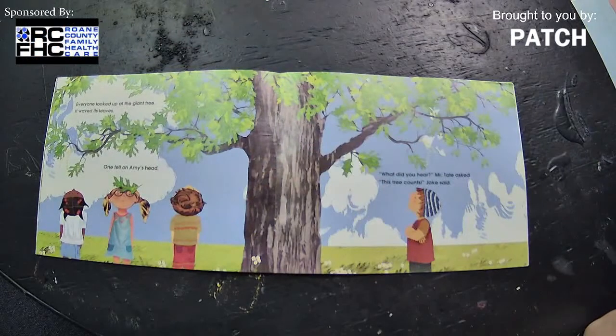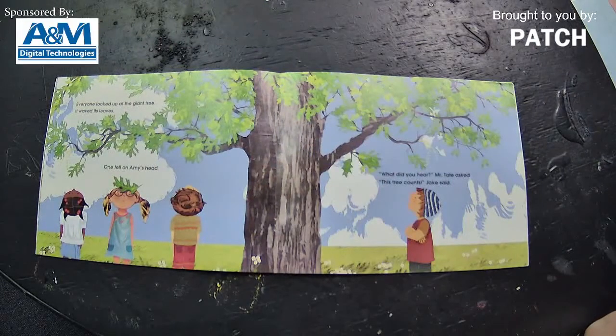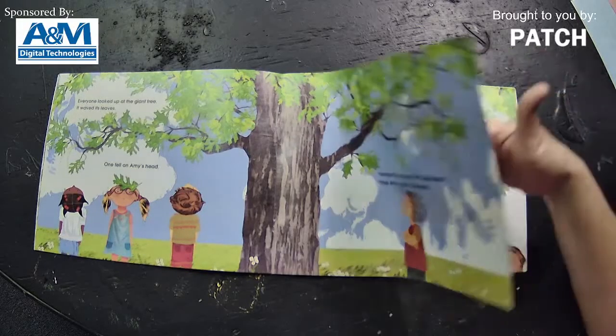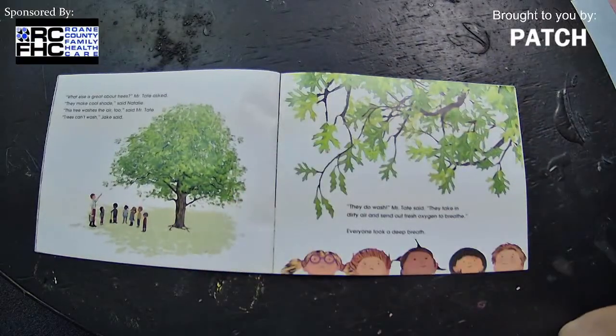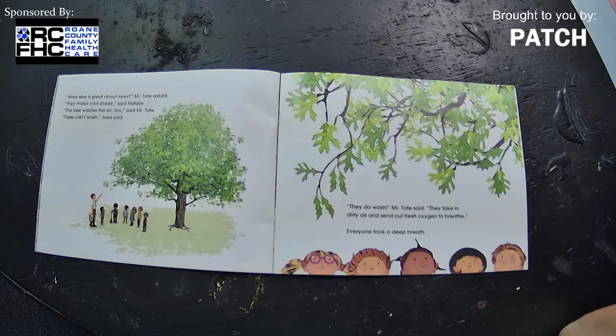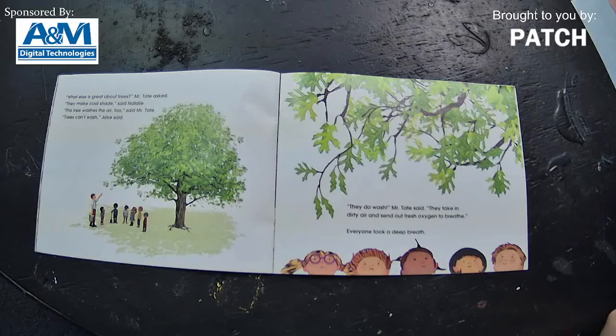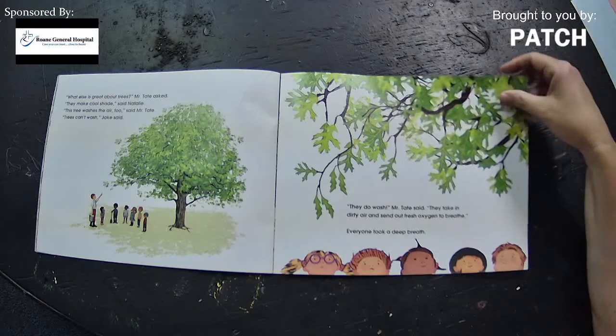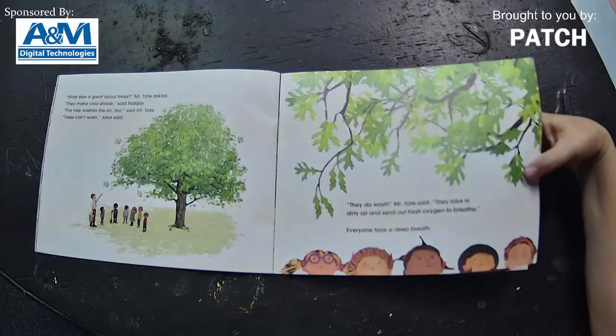Everyone looked up at the giant tree. It waved its leaves. One fell on Amy's head. "What did you hear?" Mr. Tate asked. "This tree counts," Jake said. "What else is great about trees?" Mr. Tate asked. "They make cool shade," said Natalie. "This tree washes the air too," said Mr. Tate. "Trees can't wash," Jake said. "They do wash," Mr. Tate said. "They take in dirty air and send out fresh oxygen to breathe." Everyone took a deep breath. Nice clean air, thanks to the trees.